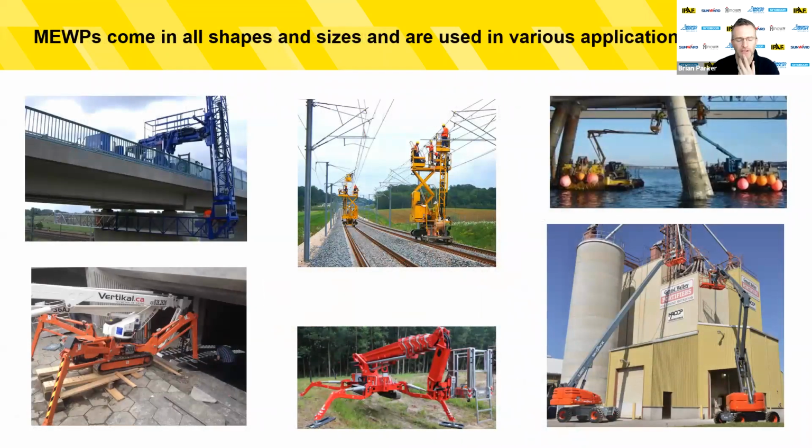Now, here we can see a selection of MEWPs in setup. The preparation, they're also in preparation for travel. So you can see the bottom left picture there. Time that has been taken to plan that, as opposed to perhaps just, it'll be okay. And these photos perhaps indicate some extreme versatility of where these MEWPs can be used. But one thing is really clear: planning, risk assessment, and safe systems. They are a must before we consider putting people to work at height.